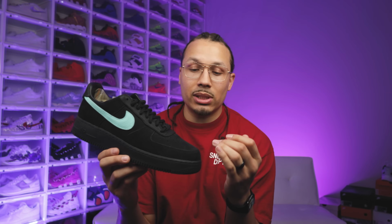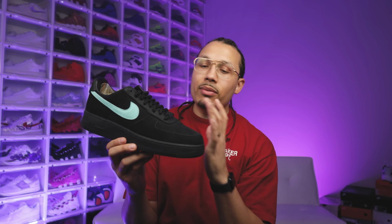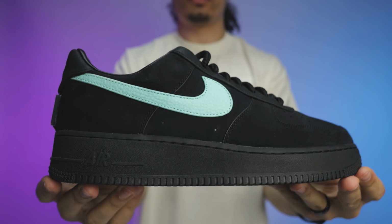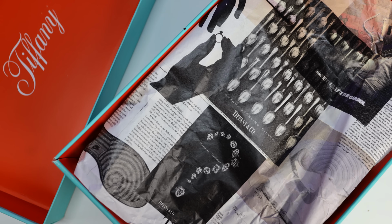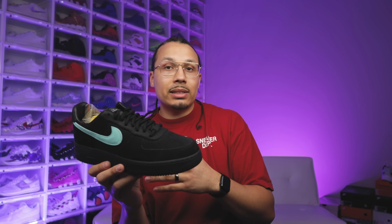But the overall execution, the materials, every element to the shoe was just really, really good in my opinion. Again, I know it's an all black shoe. You can say, why is it so expensive, whatever. If you held this shoe in hand and saw it and felt it and looked at all the details, the box, the paper, everything that goes along with it, you could understand why this shoe is worth so much, or at least appreciated or desired, not even just value wise, but sentimental value to some people that love the brand and want to get other sneakers that come along with the brand like we've seen from the past.